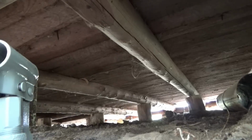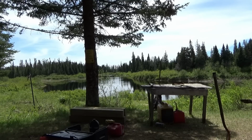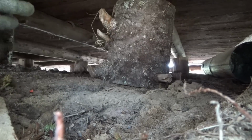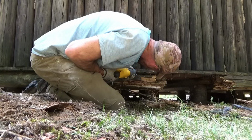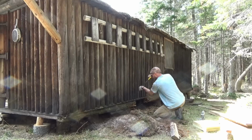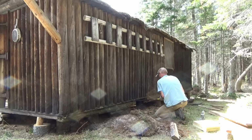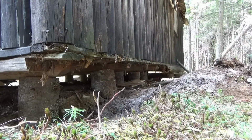I found some old lumber underneath the cabin that was still dry, and I ended up using it later on for the front porch. Where I took the sill out, I had to support each individual floor joist as it had been attached to that rotten sill. As rotten as it was, it didn't want to let go. But I finally got it.